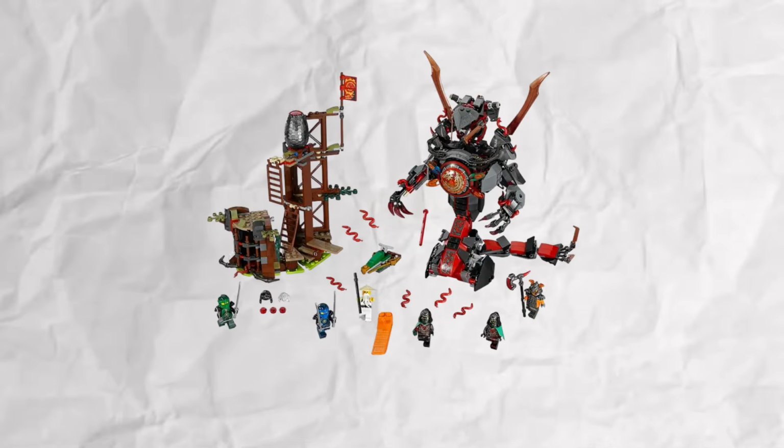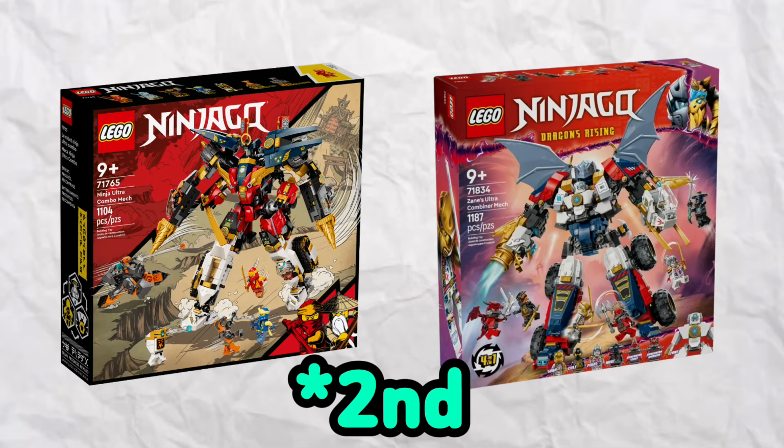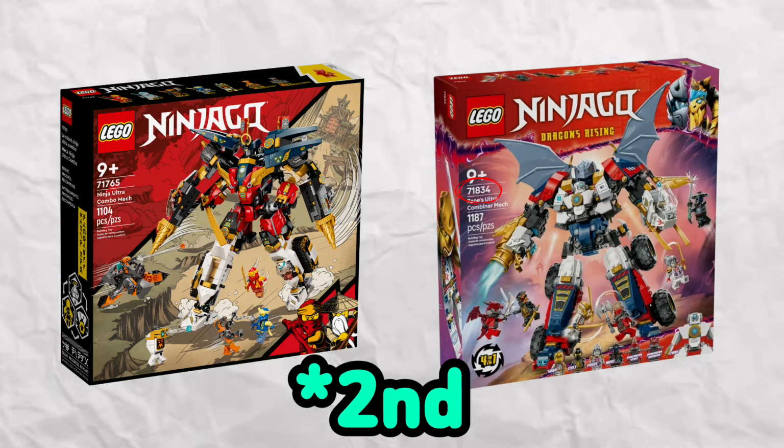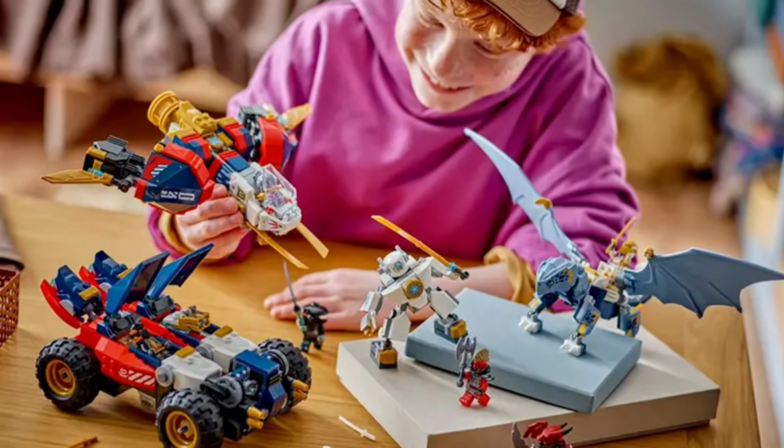These are the biggest Ninjago sets ever made, and the ones at the end get truly massive. Let's start it out with number 25, Zane's Ultra Combiner Mech. This is the third iteration of the Combiner Mechs, and the largest. This set retails for $100, and honestly, I think that's pretty fair for a set of this size.